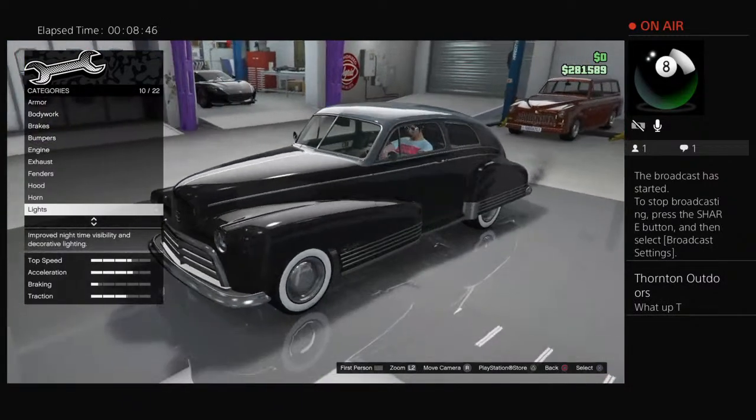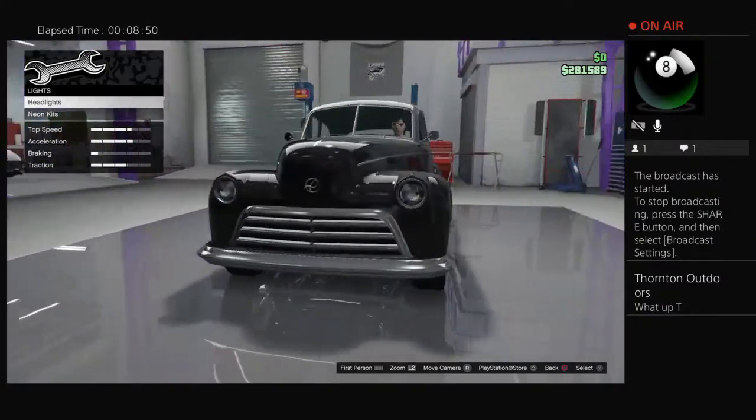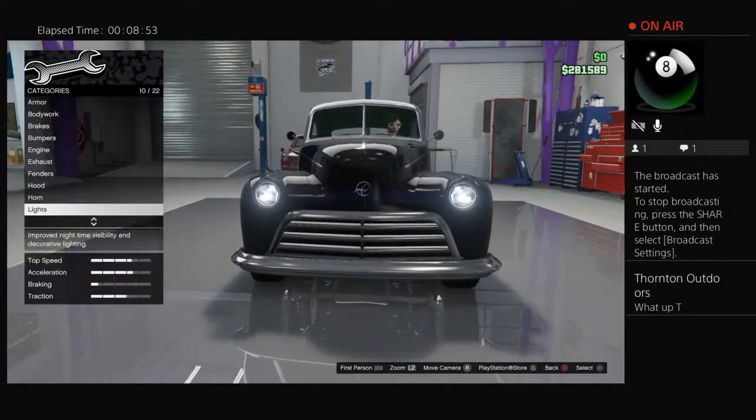Outdoors, how's it going and stuff? New drip feed car today. This is like one I had in real life, so I'm just absolutely loving this. We're gonna leave stock lights on it.